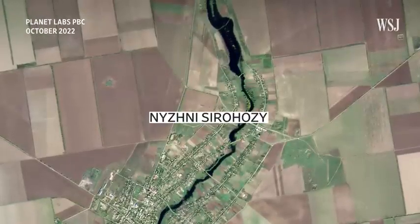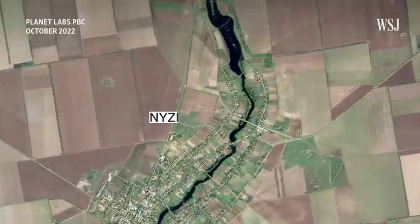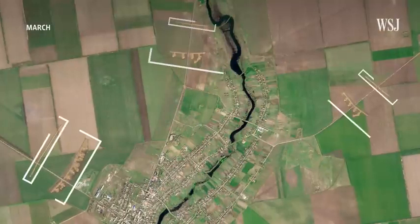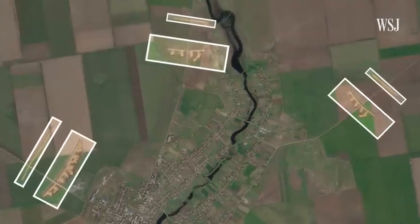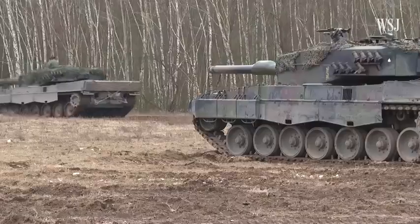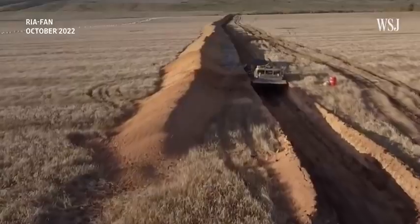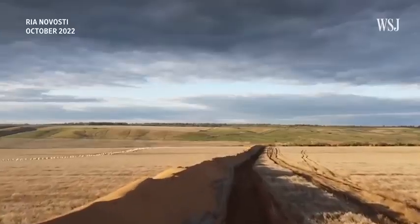This is the Ukrainian village of Nizhny Sirohozy in the occupied Kherson region in October 2022 and in March 2023. The new lines in the fields are rows of Russian fortifications built in anticipation of a counteroffensive by Ukraine. While Kyiv has been training its troops to use Western weapons, Russia has been building some of the most extensive defensive lines seen anywhere in the world in decades, according to Western intelligence.